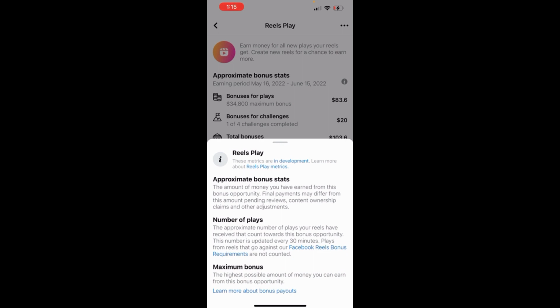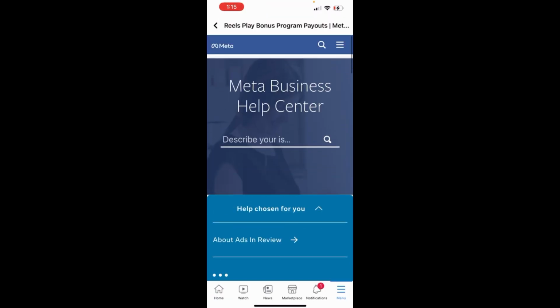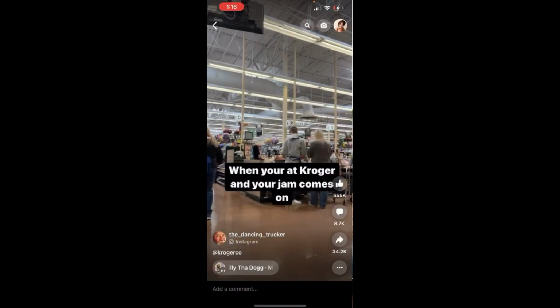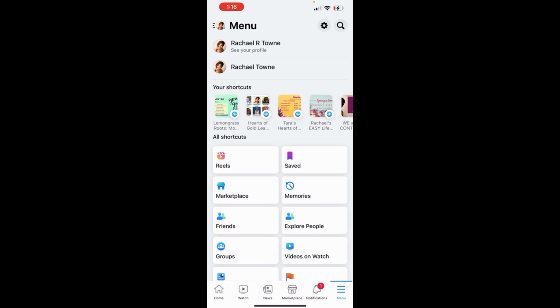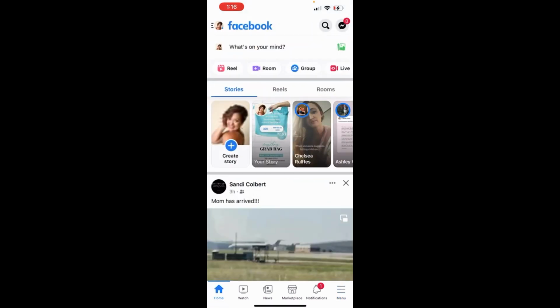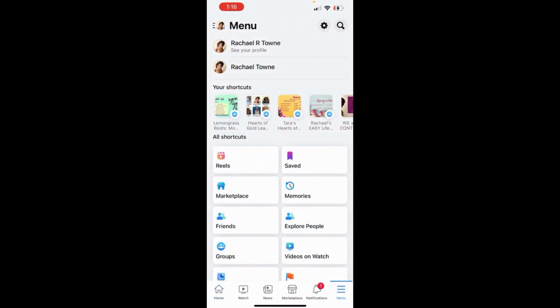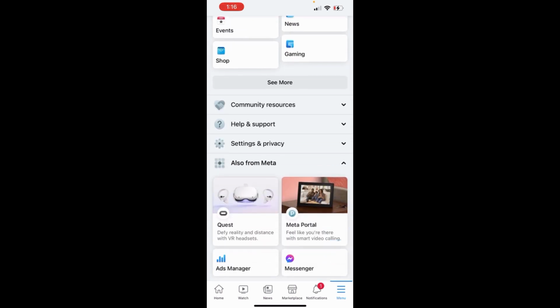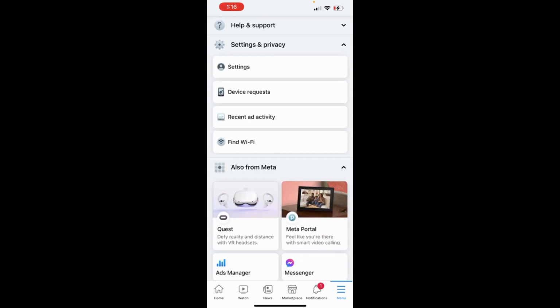Okay, and then it also has learn more about bonus payouts. I mean, you can go through all of these links. I just kind of wanted to show you that part. But there is another area when you are in your Facebook. You're going to hit your menu, and you can go down to settings and privacy, and you'll go to settings.